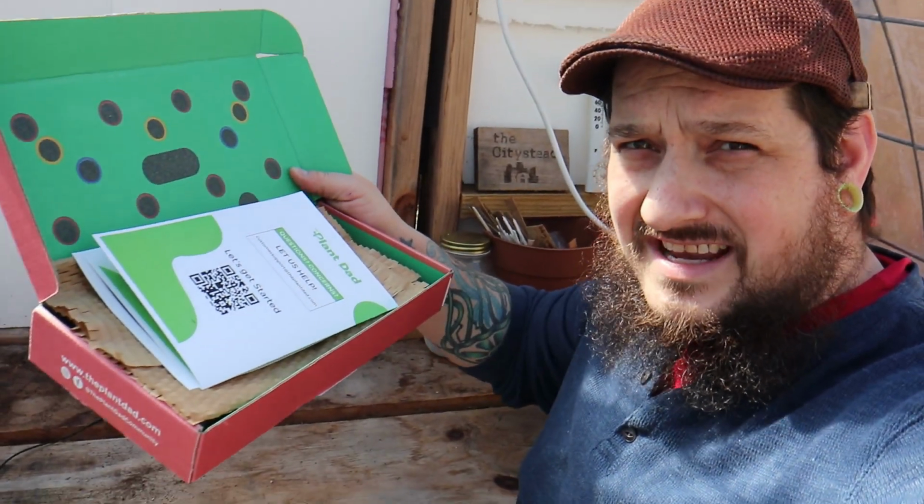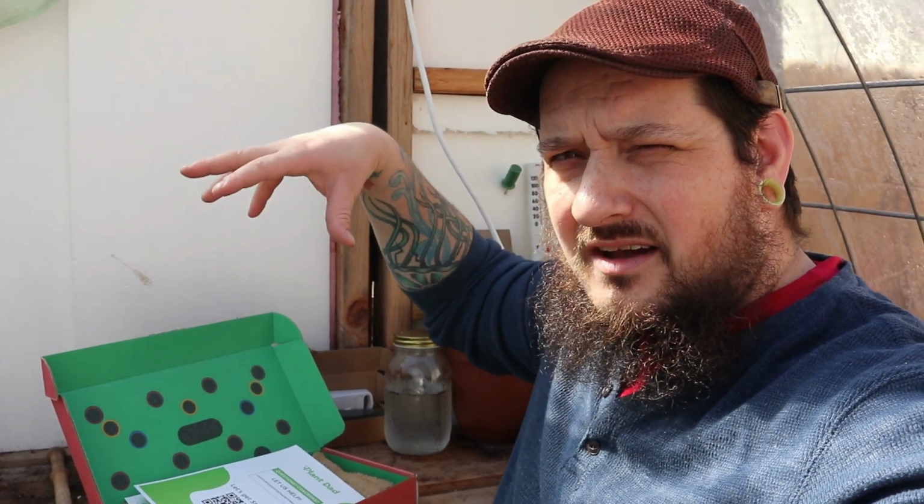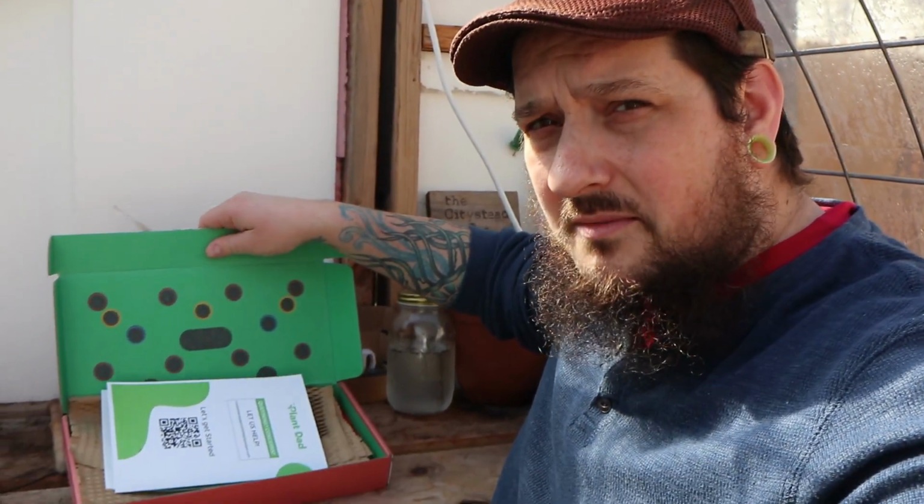Alright, so we just opened up this kit right here. Now there are 3 different style kits you can get. There is a kitchen garden kit, which entails a small, stackable planter for a kitchen counter, or something you could put on your patio. So if you have a very small space, you can get started growing with that plan. This here is a small garden plan. It's a 4 foot by 4 foot square plot. And then they also have a large garden plan, which is a 4 foot by 8 foot spot. So all different sizes of garden beds, depending on where you are or how much you're planting, how much space you have to grow to help you get started.